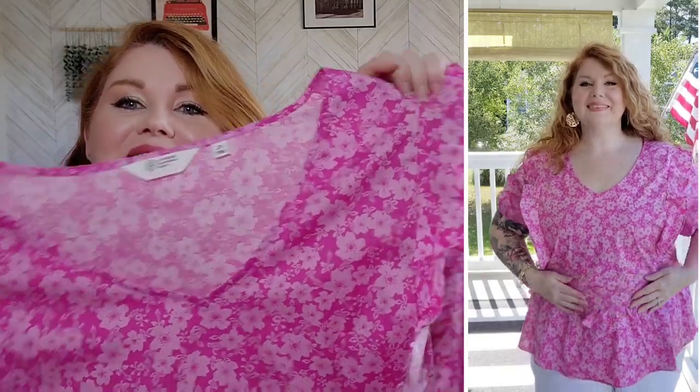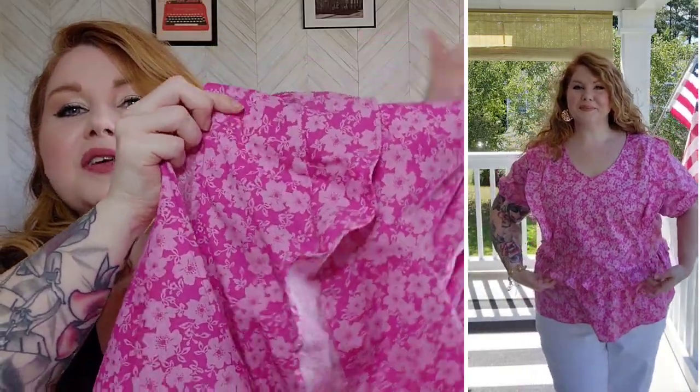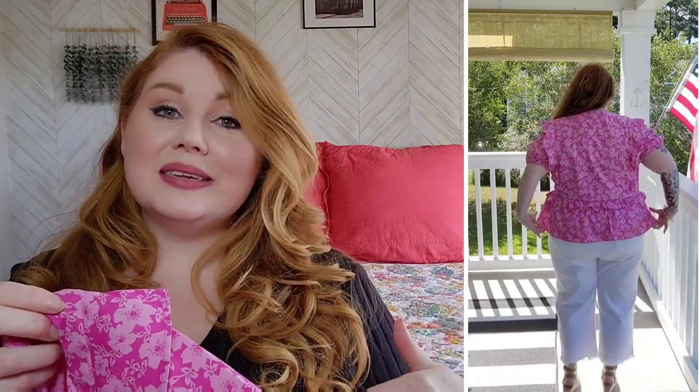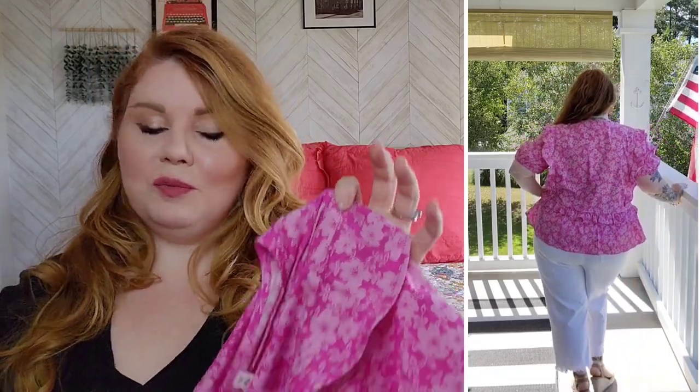And this is just the cutest top. So you have the ruffle down the front. You have elastic in the arms, and the arms are not too tight. I talk about that on here a good bit. I do carry weight in my upper arms, and this just fits perfectly and holds its shape, so that elastic's not too tight. Plenty of movement in this one.